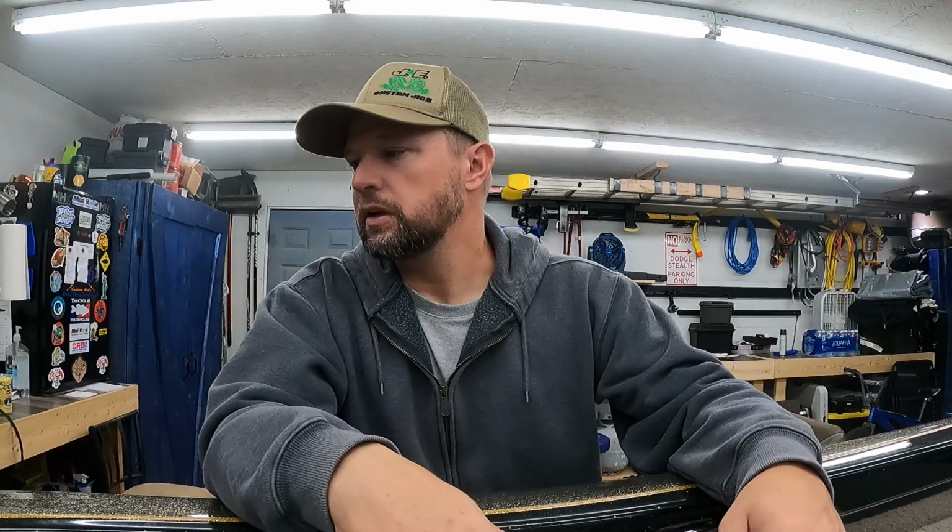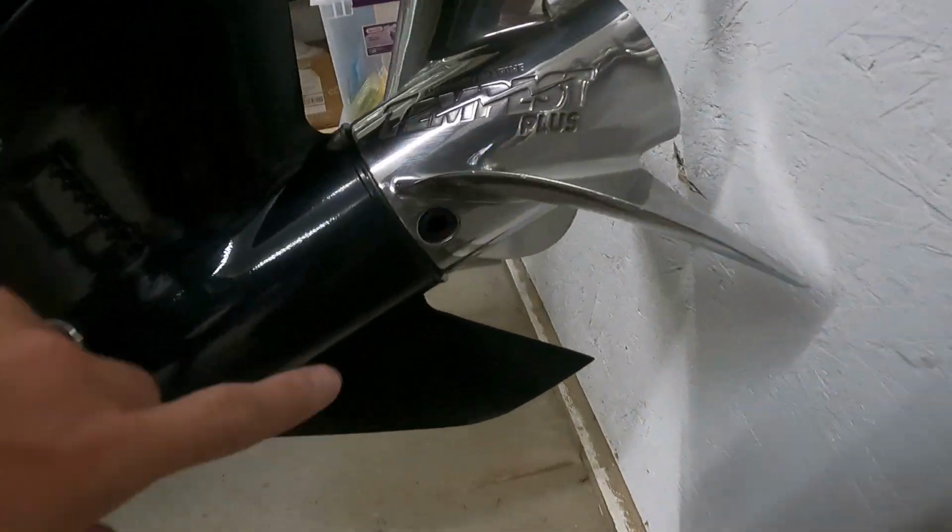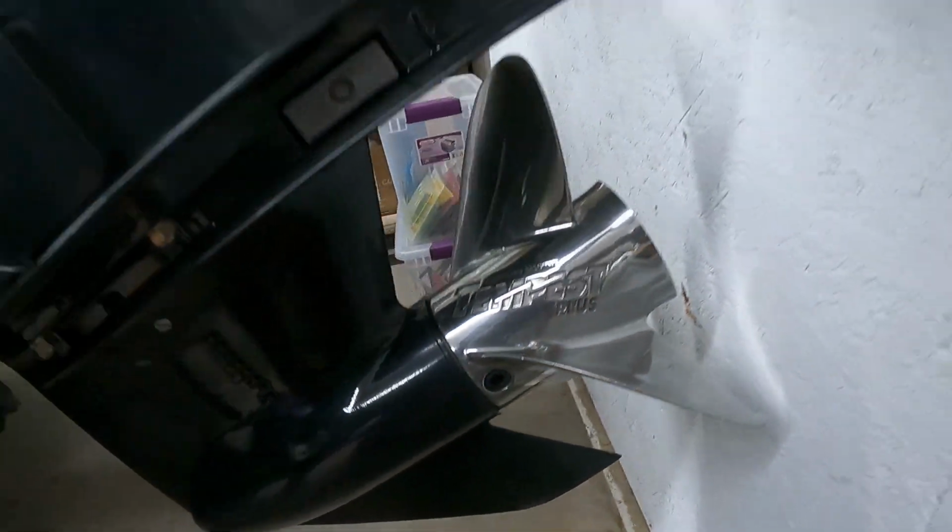I thought maybe it was my prop. Mercury props, I don't know about any other props, I've only had the Mercury ones, but they have these little, let me show you. Right here, they have these little holes for air, so it allows air to come out and provides bubbles around the prop, and it helps it kick up the RPMs and turns your prop a little bit faster depending on what you got.